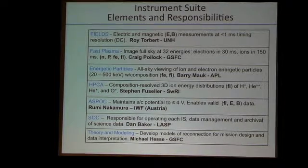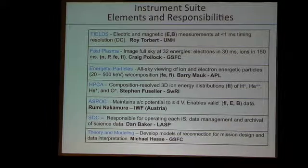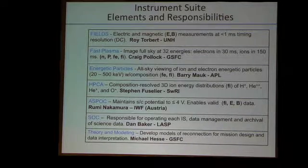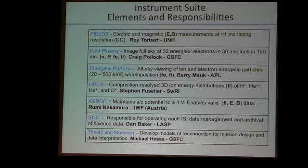The energetic particle instruments are doing very well. They are in almost continuous operation, only being hindered at this point by some eclipse power issues, but otherwise the energetic particle data is coming along very well. They're commissioned. HPCA, the composition instrument, had to outgas for quite a while before they could start commissioning. But they have checked out those instruments, and now those will be commissioned in the next month or so as well. ASPOC has some normal issues it's going through. That's still in commissioning, and of course the SOC and theory modeling folks are in full operation at this point.